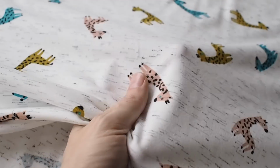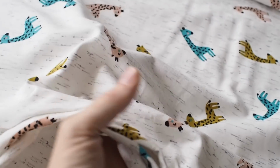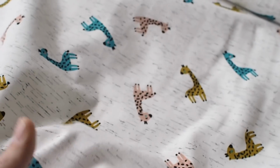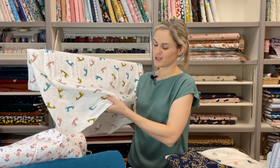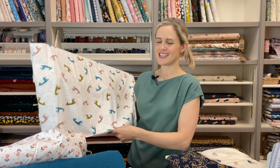And then another super cute one is this giraffe one here. So it's on a kind of marled background, like you can see it's got these flecks of grey in the background, and then these really little fun giraffes on it too. So again, another cotton sort of t-shirt weight, like a lightweight cotton jersey fabric. So just, yeah, good for t-shirts and kids' clothes and baby clothes and that sort of thing.